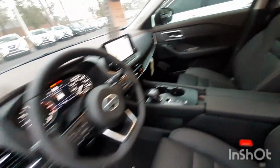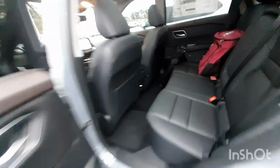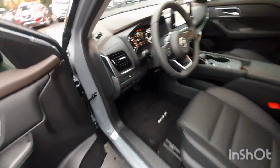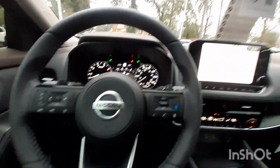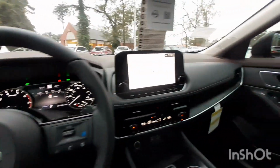Let's hop in this interior. I'm gonna give you a little preview of the back seat too, right? Hold on. Hold up. Wait a minute. Hey, let's get in here real quick. Y'all excuse me. Long day at the work. Oh man, feels good to sit down. Yeah. 6:30 to 4:30 at the day job, and I'm here, have no fear.